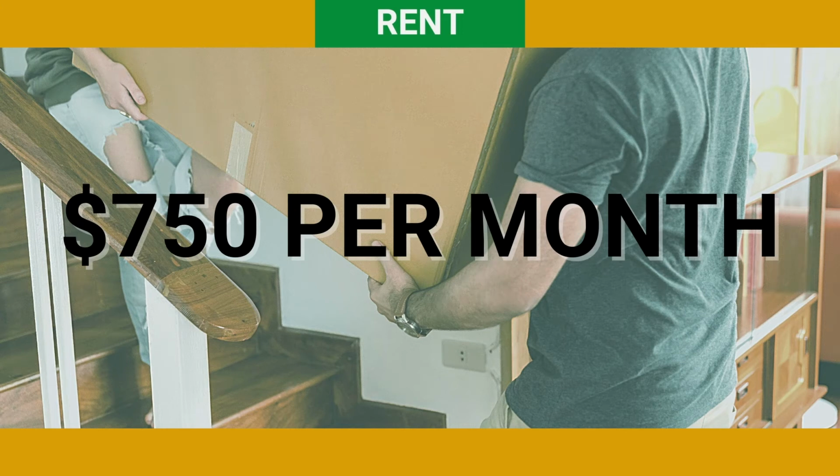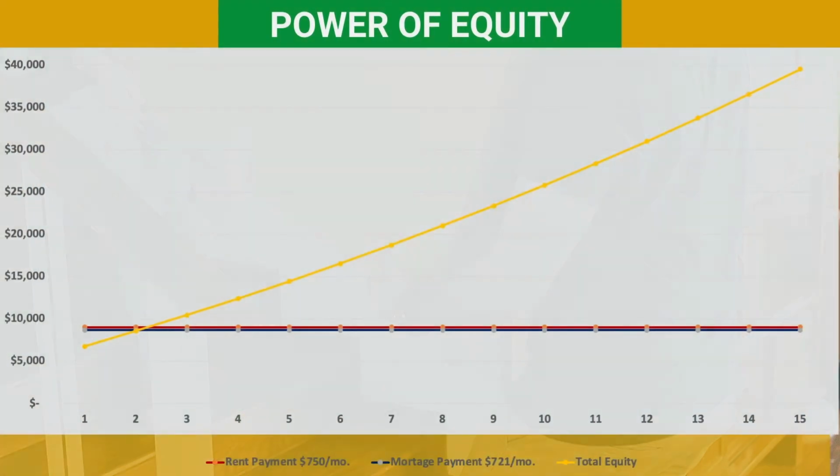This ties into the power of equity. So as you can see, when you're renting, you don't really gain any equity at all. It's not your property, you're renting this property, so there's no equity to be made. But when you own a home, you're actually increasing your equity every year. Every time you make a payment, every year that you've made complete payments, you are increasing your equity.